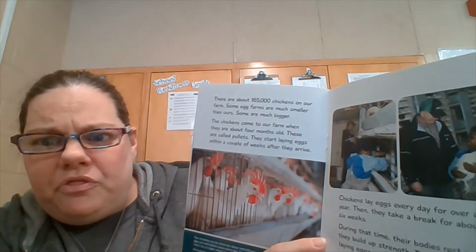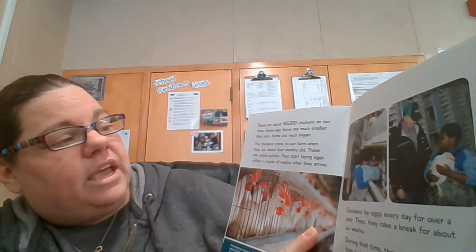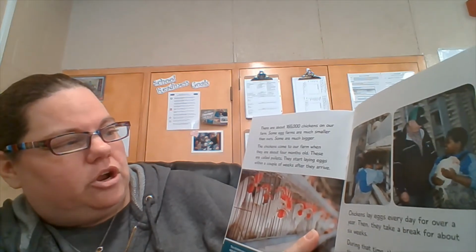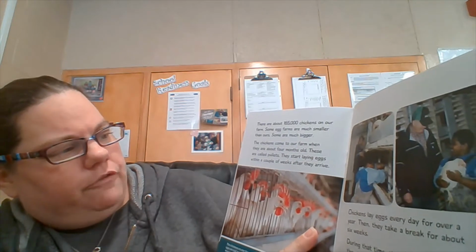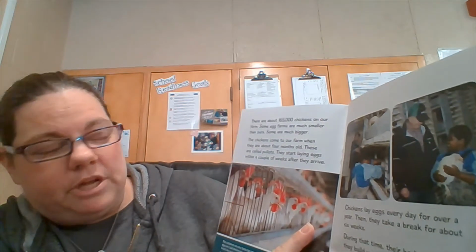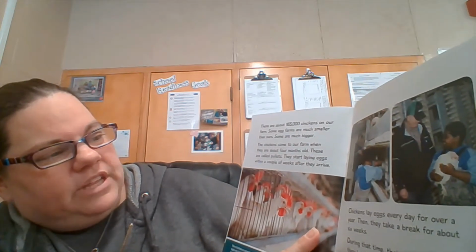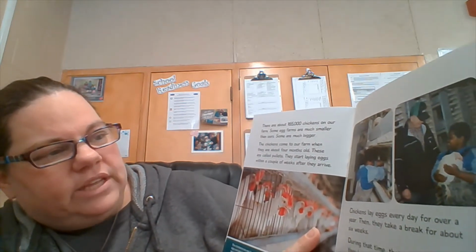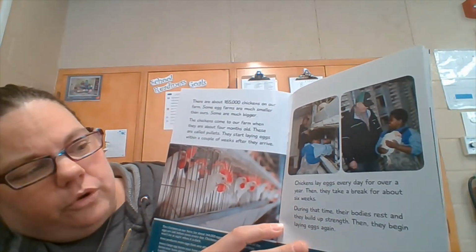There are about 165,000 chickens on our farm. Some egg farms are much smaller than ours. Some are much bigger. The chickens come to our farm when they are about 4 months old. These are called pullets. They start laying eggs within a couple of weeks after they arrive. Chickens lay eggs every day for over a year.